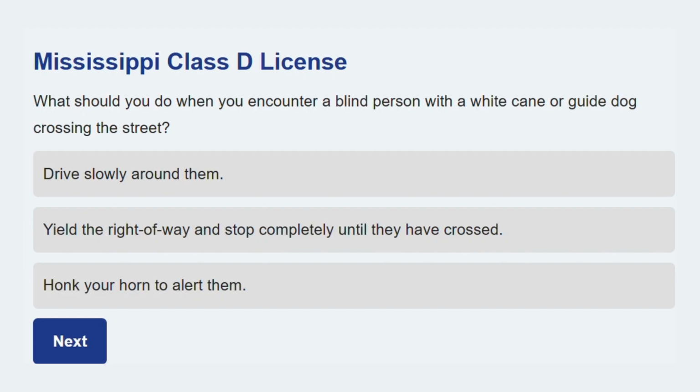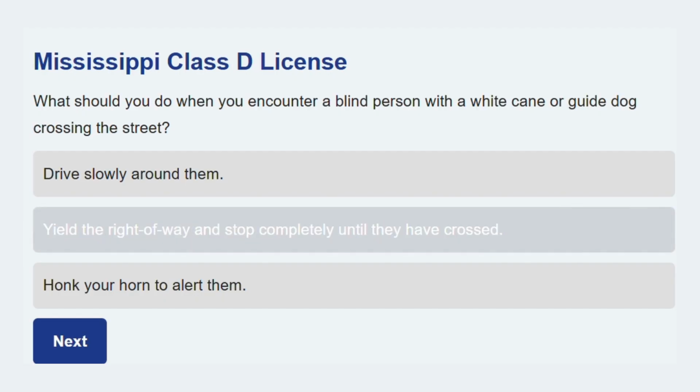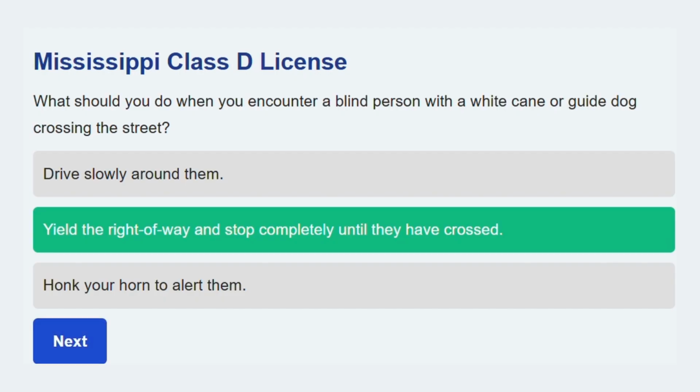So what's next? What are the color and shape of a stop sign? Red octagon. It's instantly recognizable worldwide.